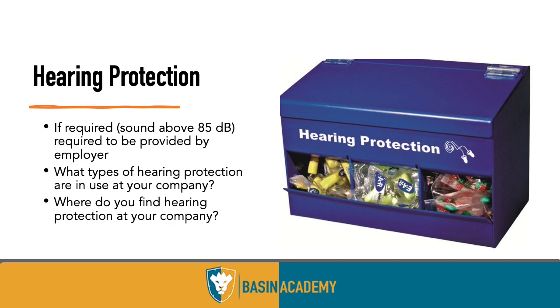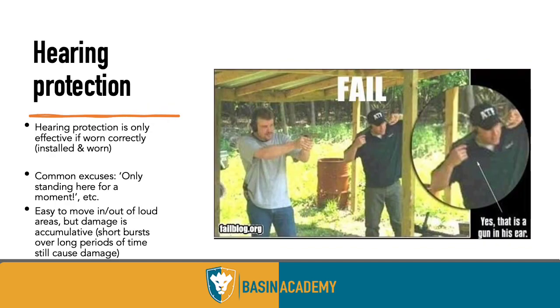So within your working area, again, for $80 online, Amazon, you can buy these little sound decibel meters, and it will tell you how loud it is. And that's going to help you determine your hearing protection level. So we want to make sure we're using the right stuff.